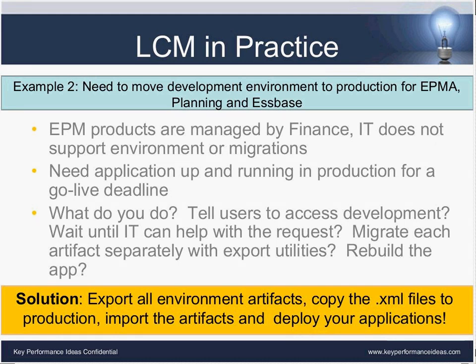But with LCM, you can export the entire environment, copy these small XML files from the development server to your production server, and then import the artifacts and deploy your application right away. It's very simple, very easy to use, and again, empowering users.